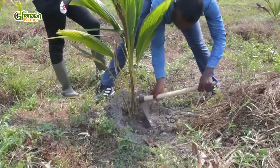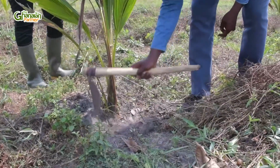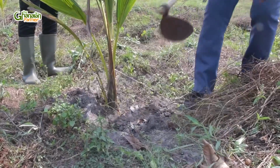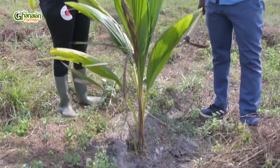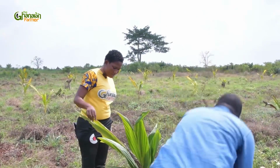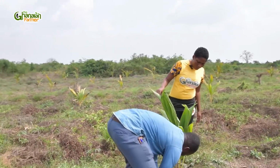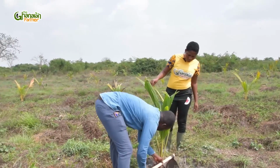Now, how often do I do that as a farmer? As a farmer there, at least you have to visit your farm regularly. Whenever you check up there, it means the rain has covered this farm. You use your cutlass or the hoe to just remove this soil so that the coconut can absorb enough water.